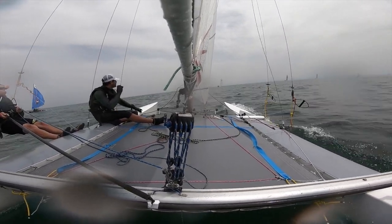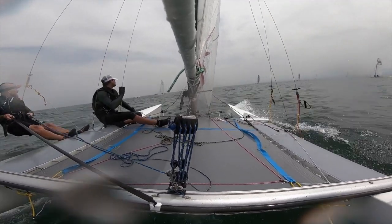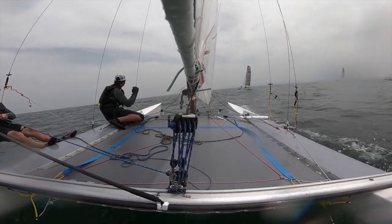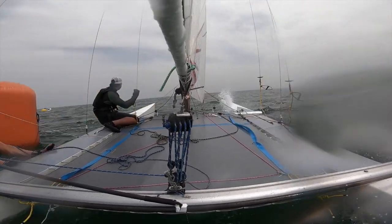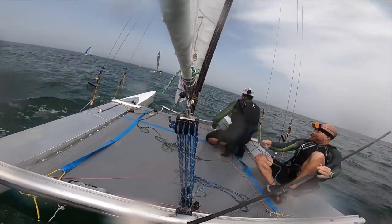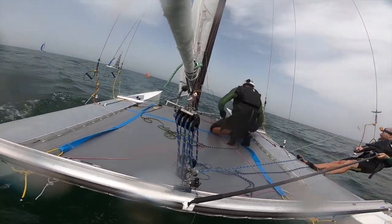Right, I think this might even be the same Austrian boat that we went round here with last time. They're going pretty fast. We're going to have to just stick it in behind them and then tack. Even though it's a short leg, just gone out on the trapeze to try to get the boat up to speed as much as possible.